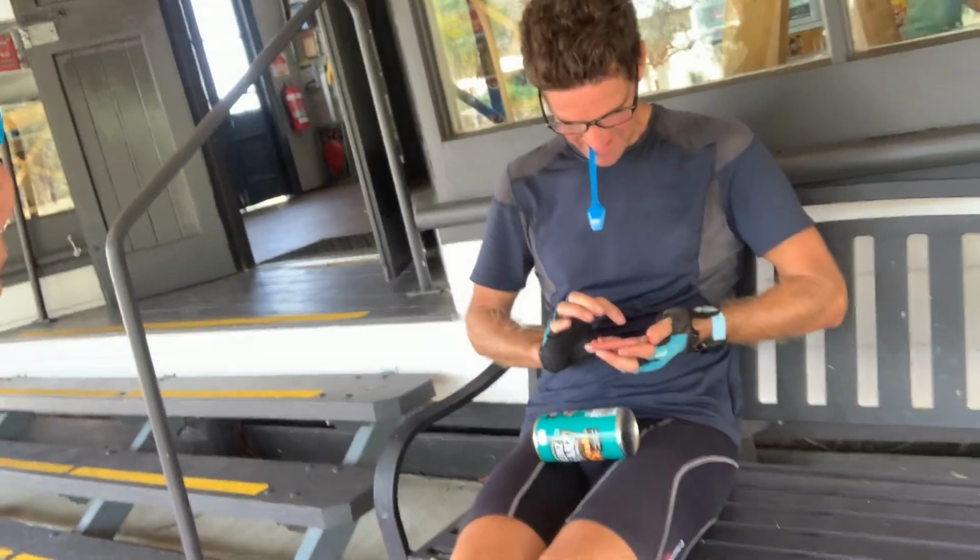The lunch today is baked beans. I got a little tin, so a big tin.